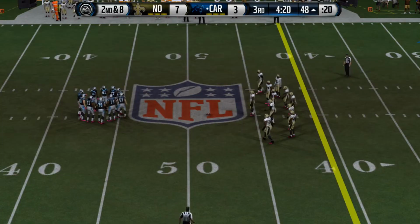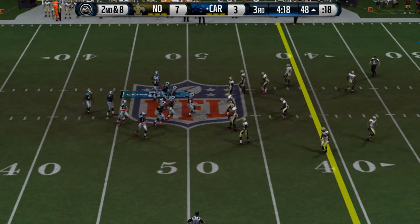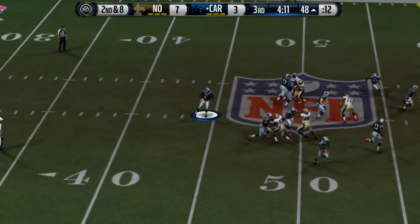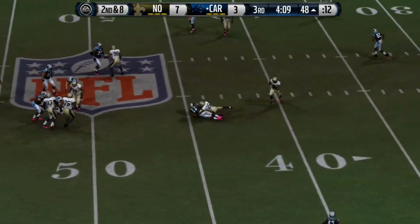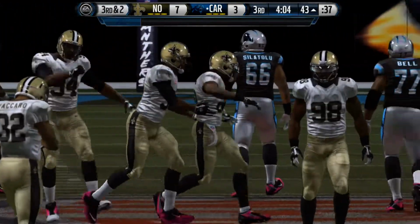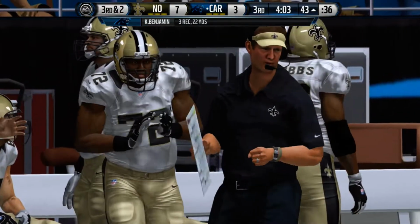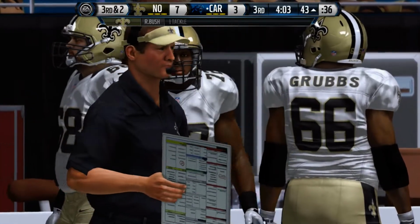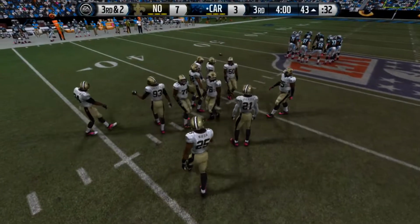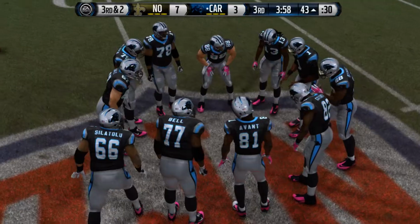This will be second down. Newton in shotgun formation. Gains maybe five. Good job by the play caller that time. Calling for the short pass. Even though it comes up short of the first down, it opens up many things that you can do on third. You can run a reverse, draw plays, screen plays, or if you want, you can still throw it down the field.